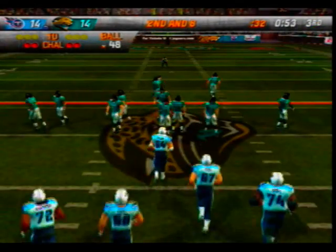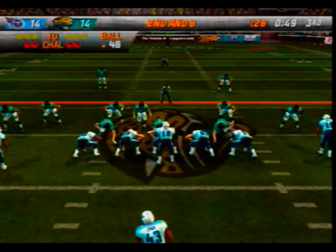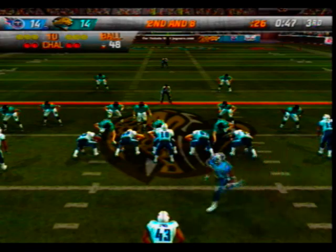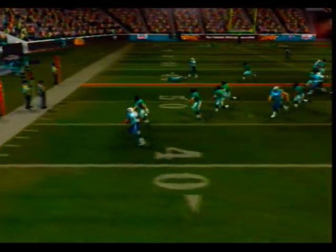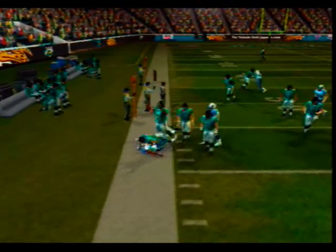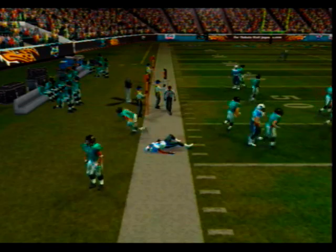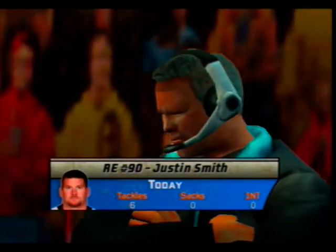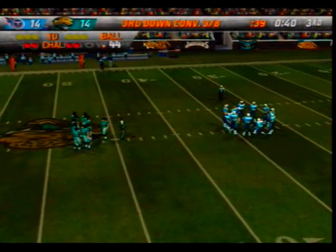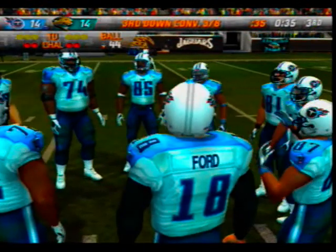Second and eight. Ball on the 48-yard line. Ford sends a man in motion with a counter play. Stiff arm keeps him in bed. Great play in the backfield by Justin Smith. Good work by the defensive line there. They got off the ball, got penetration, shut off those running wings. He was looking for a hole, but the only thing he saw was a massive wall of defenders.